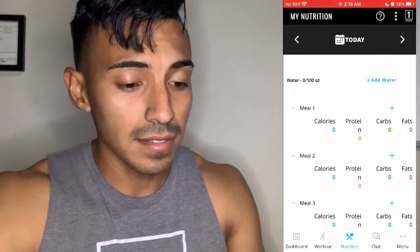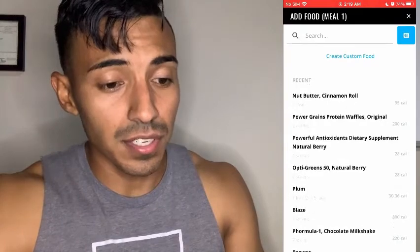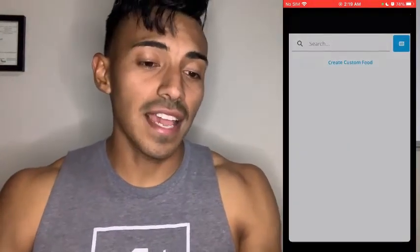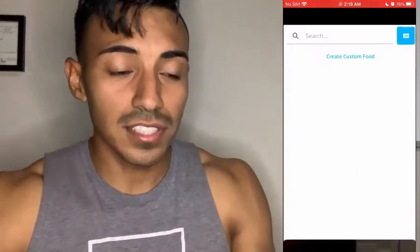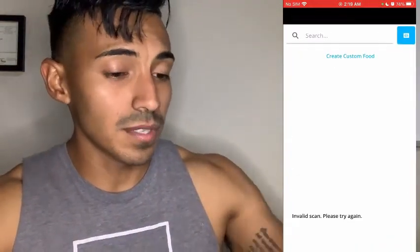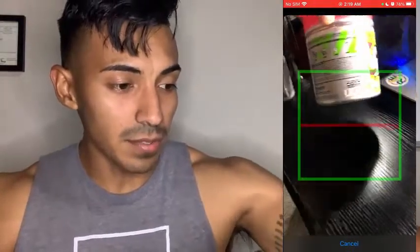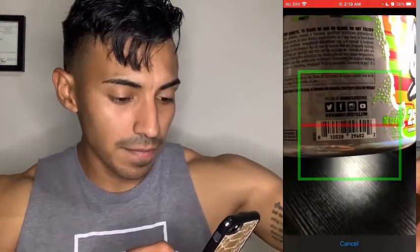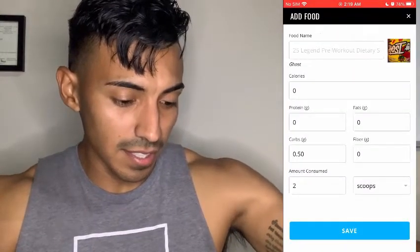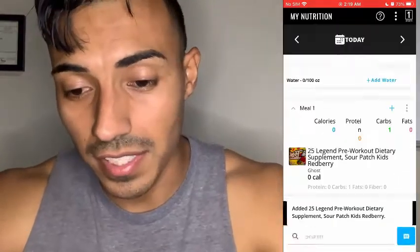If you want to add something, next to the search bar there's a scanner where you can just scan your food. You can scan the barcode of products like these, and it has the macros and pops up on the screen. It has 0.5 carbs. This goes pre-workout, and then you just save it.